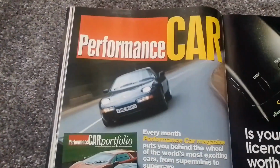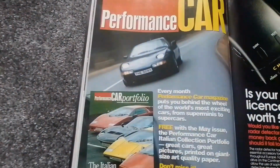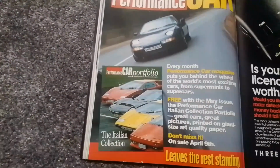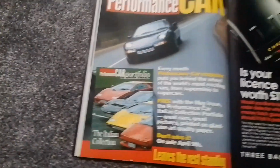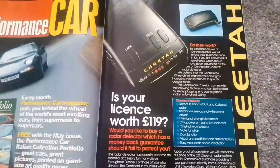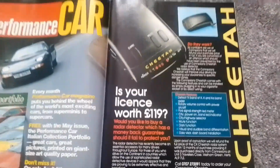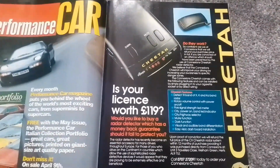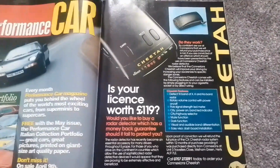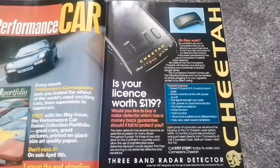Next up, we have an advert for Performance Car Magazine, the Italian collection in the performance car portfolio. Is your driving licence worth £119? Would you like to buy a radar detector which has a money-back guarantee should it fail to protect you? So this is a Cheetah radar detector. It's a free band radar detector.